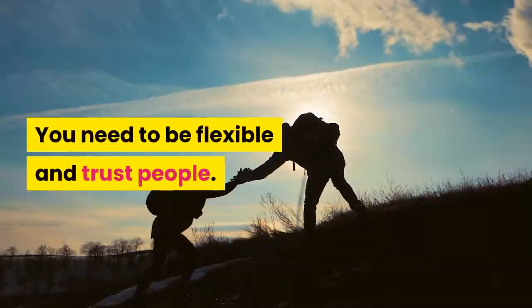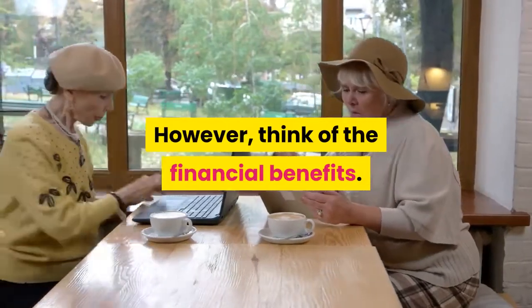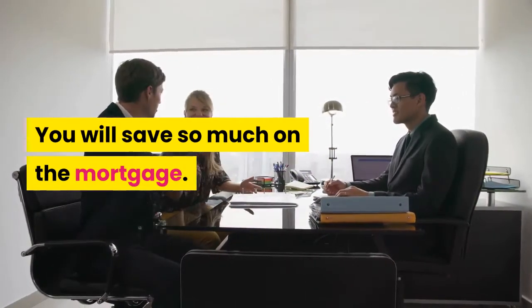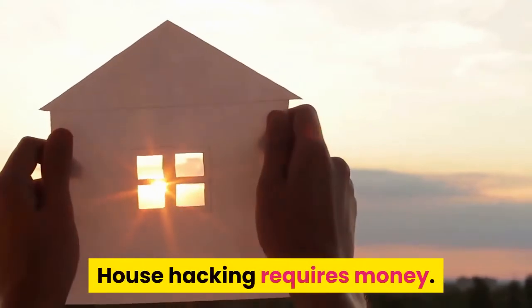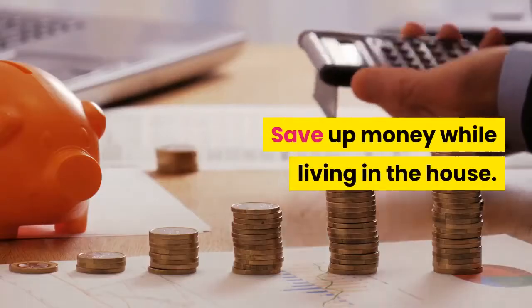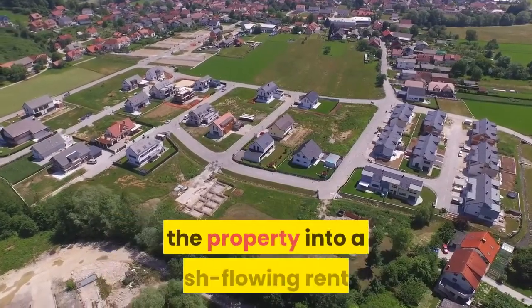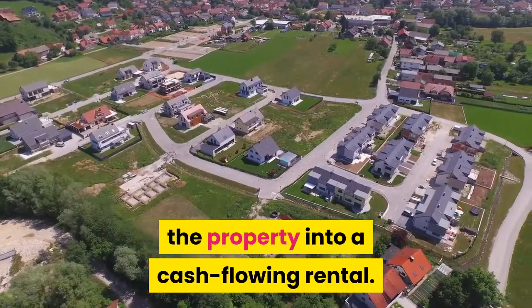You need to be flexible and trust people. However, think of the financial benefits. You will save so much on the mortgage because you're getting residual income every month. Even people with families, including kids, can successfully house hack. House hacking requires money because you're actually buying a house first before renting out a space. Save up money while living in the house. When you move out, you should be able to convert the property into a cash flowing rental.